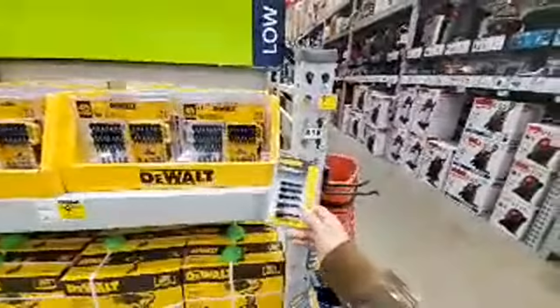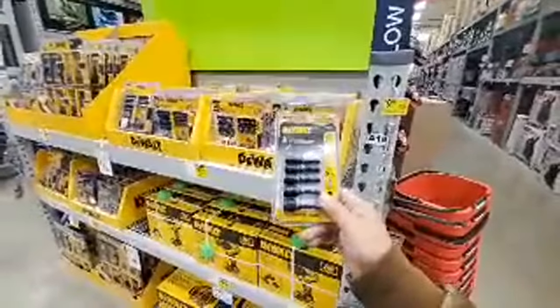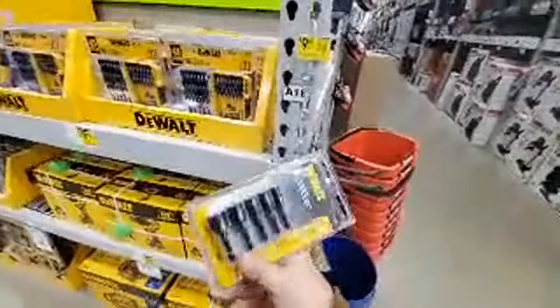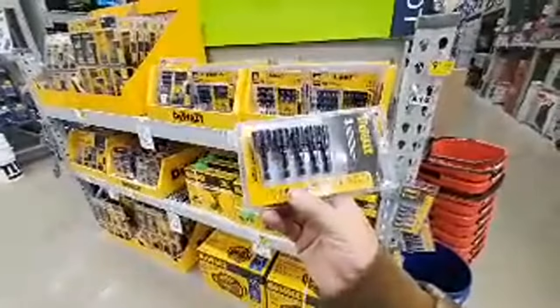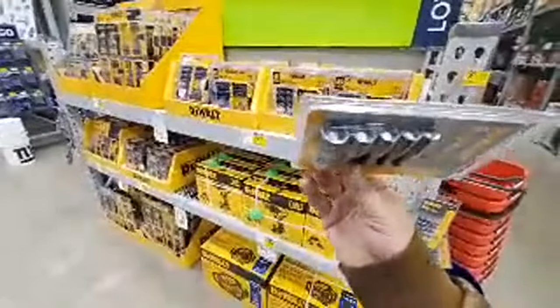These are usually $15. And DeWalt is the only company that is including that half-inch nut driver. What's great about it, you always hear me talk about it: you don't have to get a socket. You can use your nut driver on your impact. You don't have to get a socket adapter. So the half inch is great.